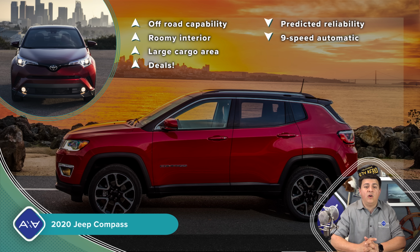Now obviously we have all-wheel drive available in the Compass and a high amount of ground clearance. We also have more advanced all-wheel drive systems than we find in the average entry in this segment. So if you're really interested in taking your subcompact crossover more rugged off-roading, the Compass is logically going to be the best option for you. Now unfortunately we do get the ZF 9-speed automatic transmission, and that's not my favorite option. However, you can still get a manual transmission in the Compass if you're interested.